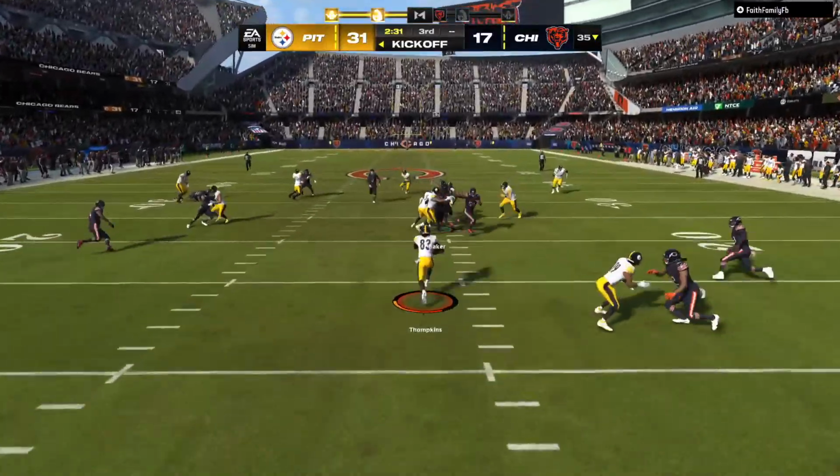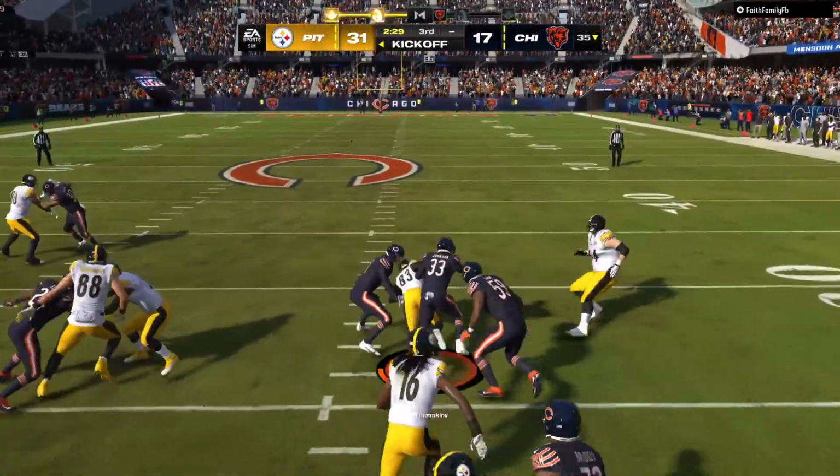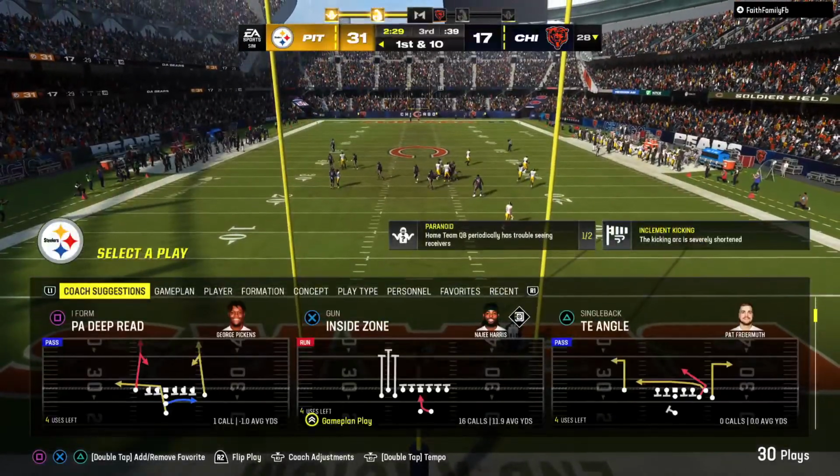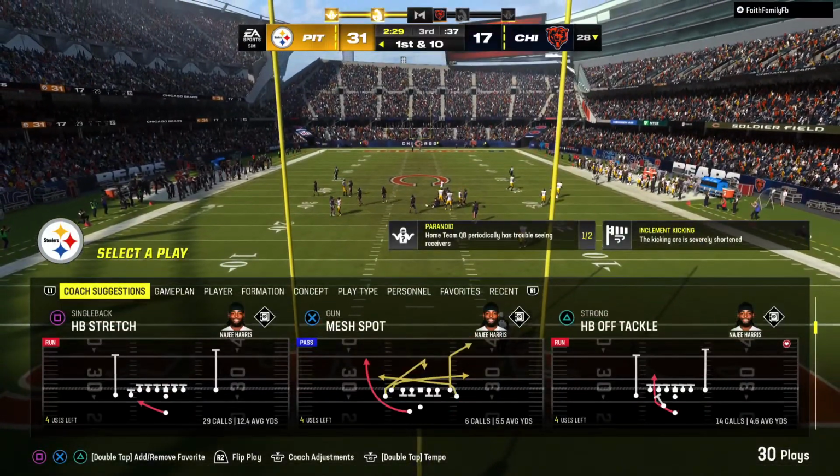Here comes the return from the very back of the end zone. And he'll be brought down at the 28-yard line, so the decision to bring it out of the end zone gets him 3 more.